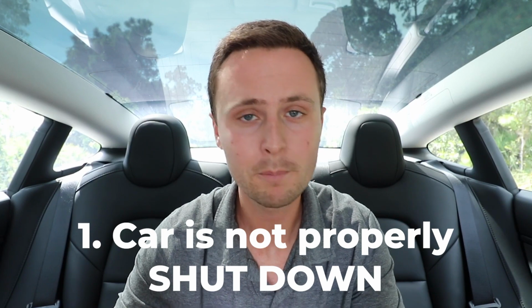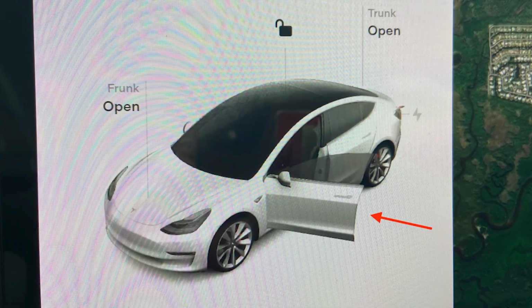Now, speaking of the fans in the Tesla, there are a few reasons why your fans may keep running after you've parked the car and it's not in use, you're not even inside the car anymore. The first reason that you may not think of is that the car is not properly shut down, meaning that when you closed your door, it didn't close all the way, so a door is ajar, meaning the car's air conditioning is still going to be running, the car hasn't properly shut down.